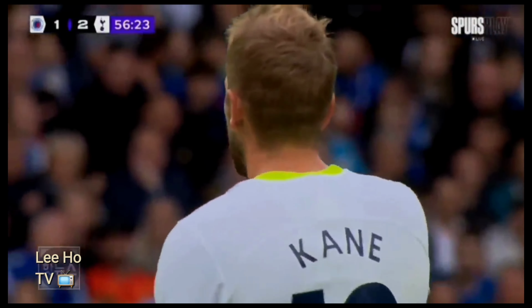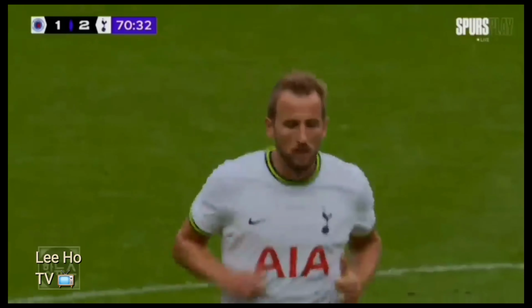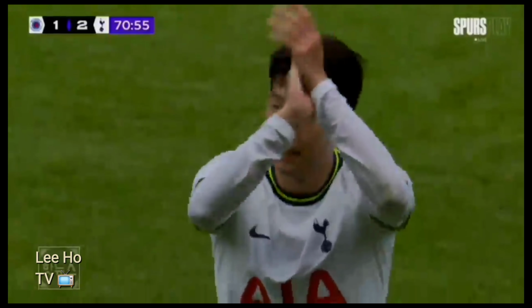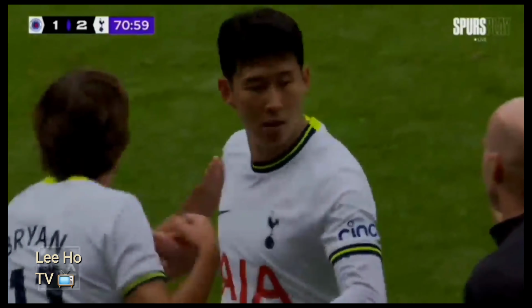Scored 27 times last season. It's 34 shirts. A class hat-trick from Harry Kane. Signed this week from Middlesbrough. Sonny's out too for Brian Hill.